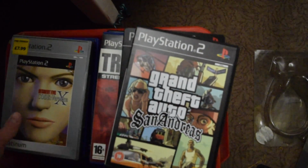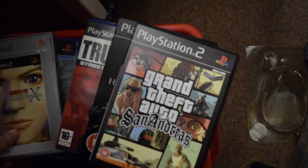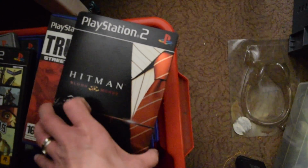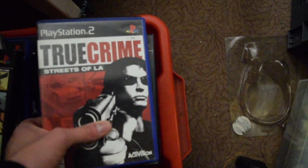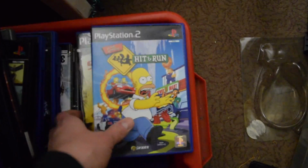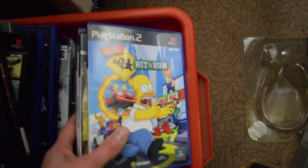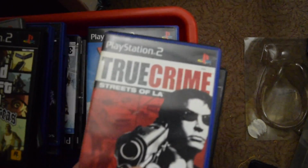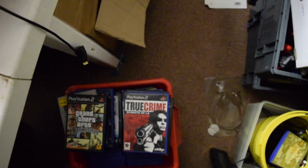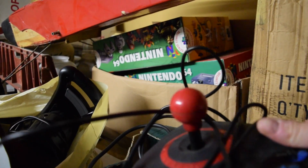Now, we just got some nice PS2 games here, some decent titles. We've got Code Veronica X, a copy of San Andreas, a steelbook edition of Hitman, True Crime. I'm just having a quick browse through these to see if anything jumps out, but there was nothing that really jumped out at me that said, I want to get this. Most of them I have, but again, we're going to keep that reminder going. PS2 games, it is the time to buy because they're going to go up in value.